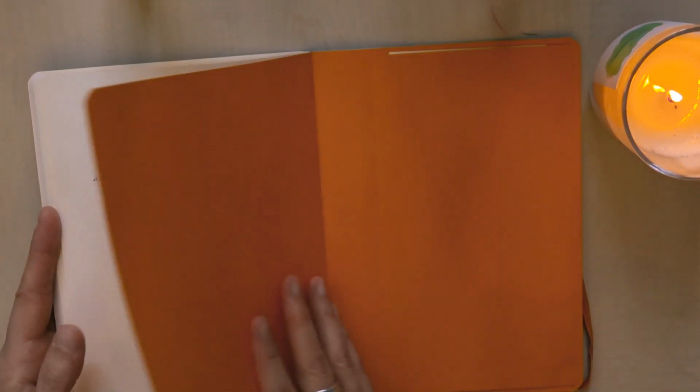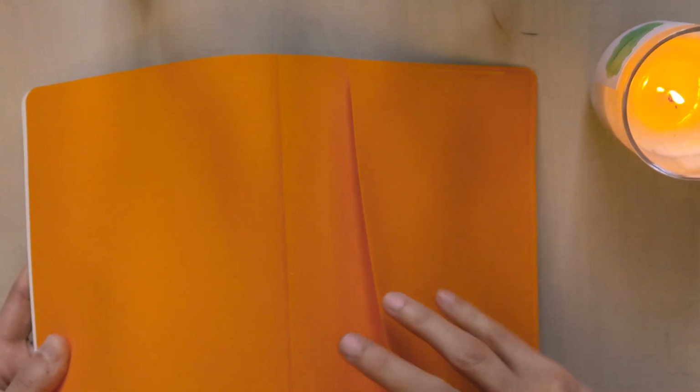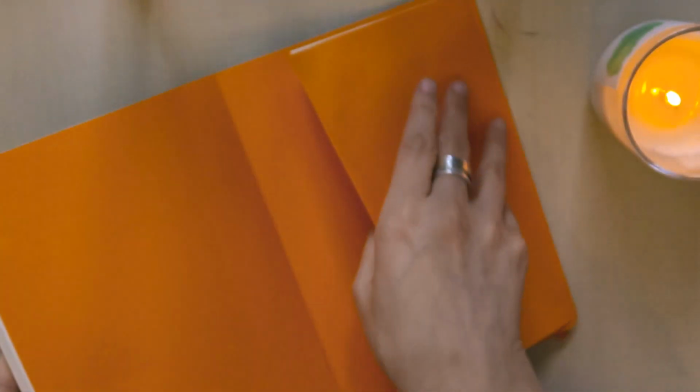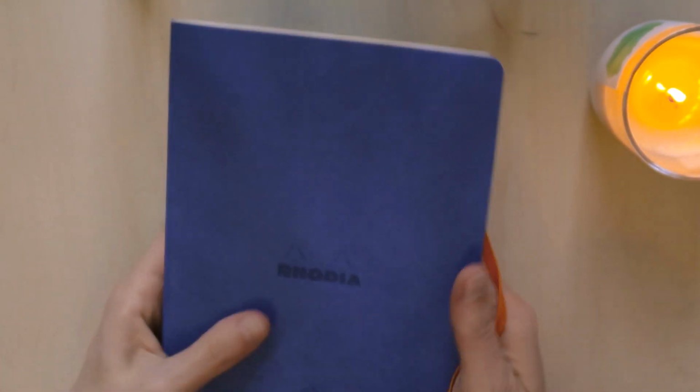And then it has this end paper, and then it has the pocket that we would expect from a bound planner with a reinforced side flap here, and it's orange on the inside as well, and that's it.